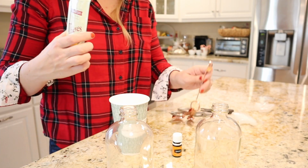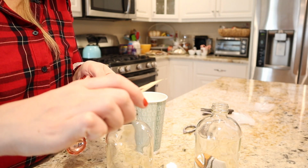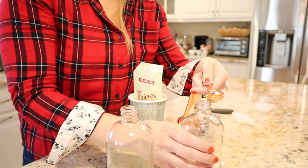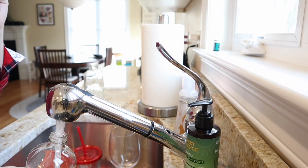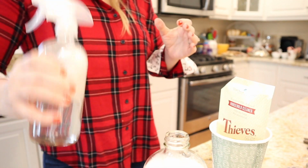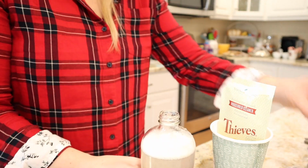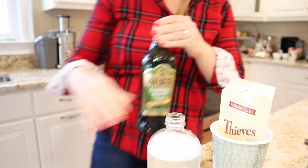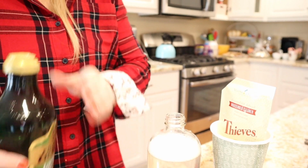Let's see. Oh yeah, it's already coming out. All right. Yikes. All right, 1 teaspoon. I didn't spill any. All right, so 1 teaspoon, and then you just fill the rest with water. And because this one's going to be used on my wood, I'm going to add olive oil and citrus essential oils. Going to be 1/2 cup of olive oil. Didn't give myself a lot of room in here, so hopefully it works.